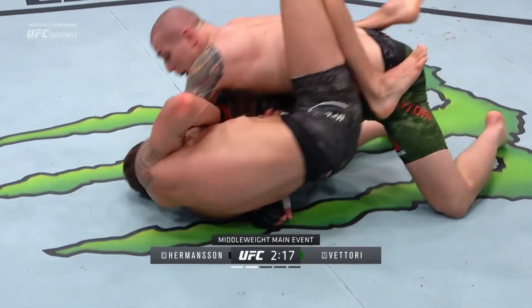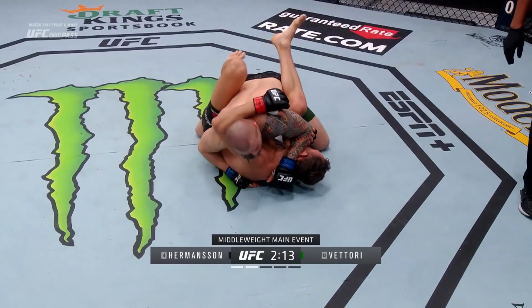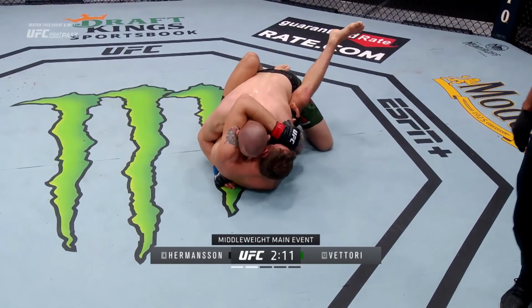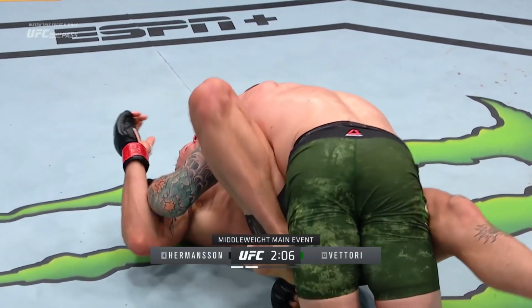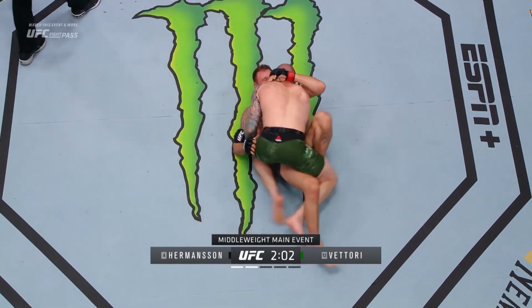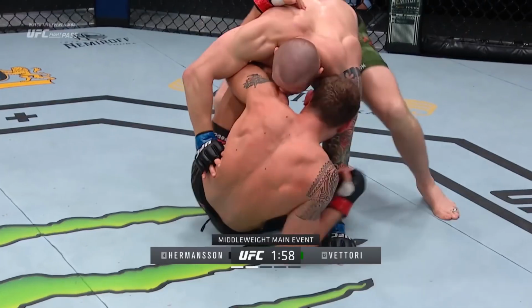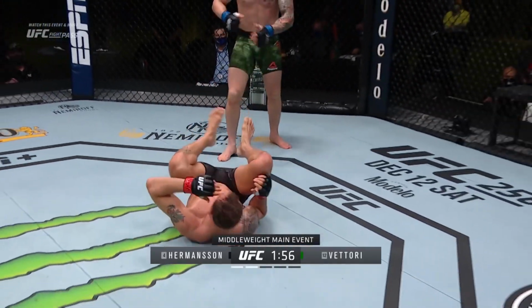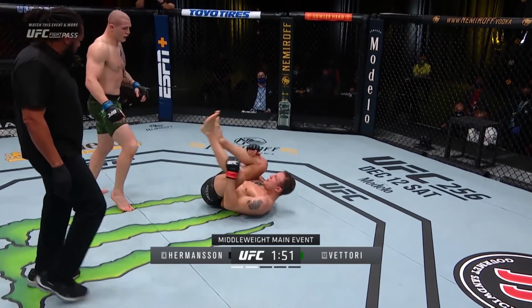Yeah, right now you see Vettori just trying to control Jack as he's moving around, digging for different stuff, but hasn't really gotten any offense off since it's been back down on the mat. And the clock's just burning away. Hermansson's staying active, but he's not really threatening anything on Vettori. Vettori's one step ahead on the ground here, too, on top. Vettori trying to leverage and get on a hip to escape. And now, some separation. We'll see if Vettori welcomes him back upright.